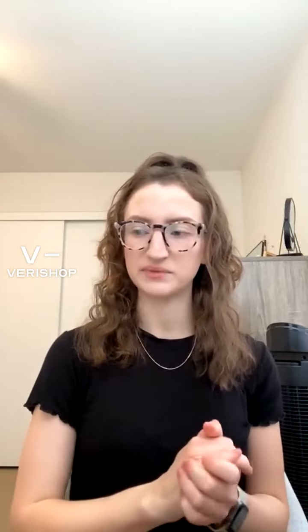Lip balm, chapstick I always need, especially when wearing a mask. I feel like it just makes my face and skin around my chin in this area a lot drier. So I always need chapstick and lip balm.